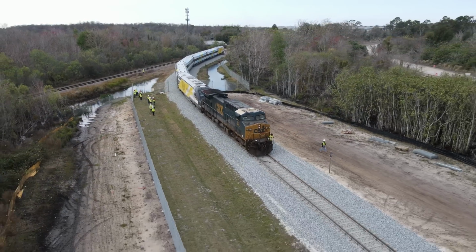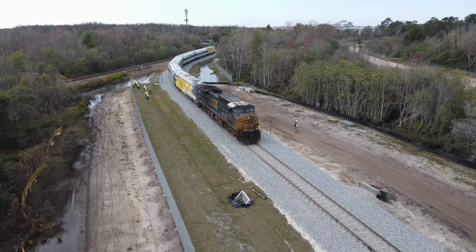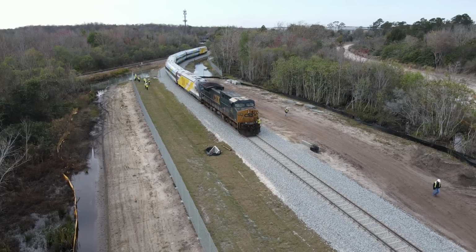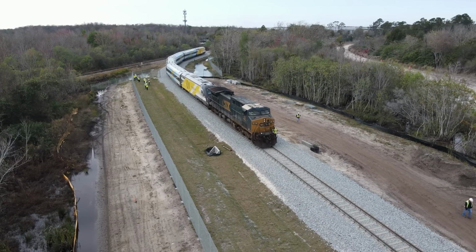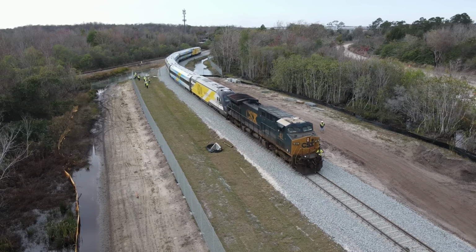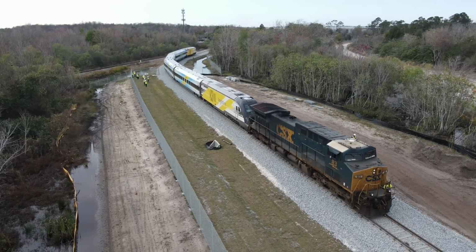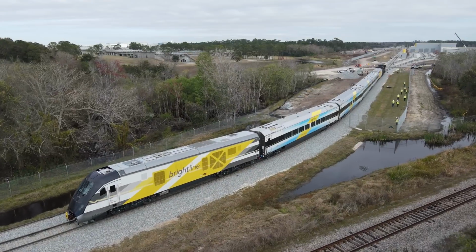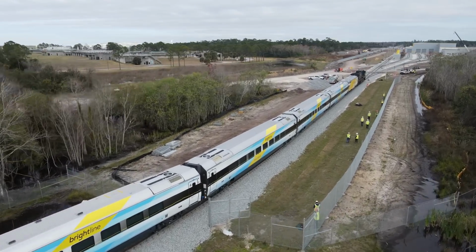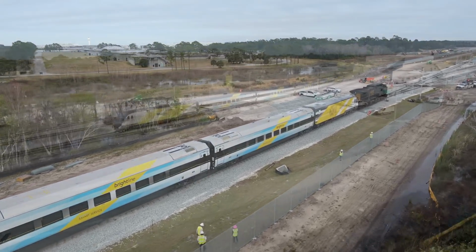Bright Blue 2 was delivered here directly from the Siemens factory in Sacramento, California in February by CSX. This was the first Brightline train in Orlando. Brightline's trains are made up of 2 SCB-40 locomotives on each end, along with 4 Venture coaches in 2 levels of service.